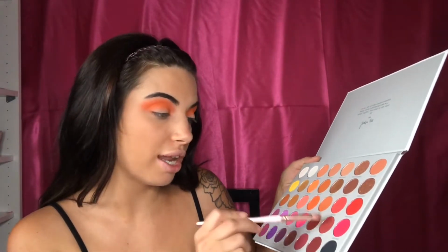So next off, I'm going to be coming in with the shade Next, which was number 27. And I'm gonna be grabbing this just with a normal brush. This one is a medium shader brush. I'm gonna be applying this on the outer V. I'm just using packing motion. I don't want to drag the shade around. I just want to pack it specifically in the outer V.